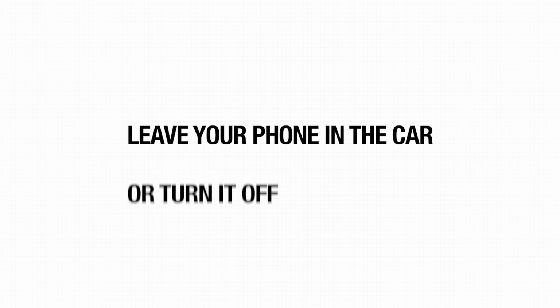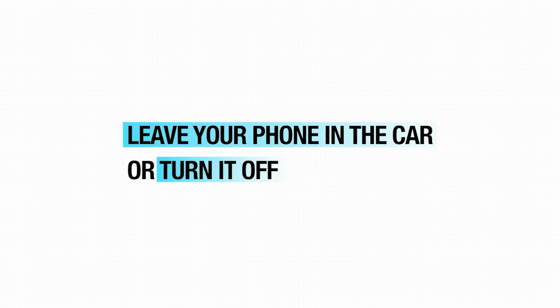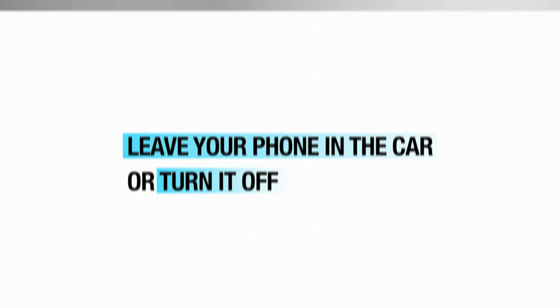Now, if you can, make sure you leave your phone in your car or turn it off. Some officers are really picky about that. And if your phone goes off in the interview, it can cause them to even end the interview and become very agitated at the fact that a phone is ringing. So to avoid any kind of issues like that, make sure you turn off your phone at a minimum.